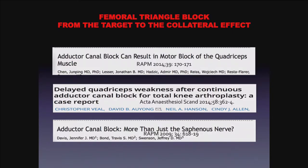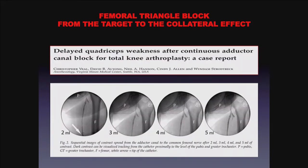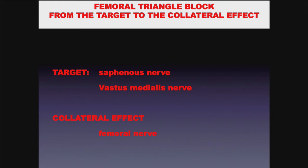But very shortly after the initial descriptions of this femoral triangle block, several cases have been published with patients having a complete motor blockade of the quadriceps. This occurs after single shot, this occurred after continuous block. And there is a very simple explanation that has been provided here. You see that while increasing the volume from 2 to 5 ml, you have a dye spread going cephalad very close to the nerve root, to the femoral nerve root. So very clearly, when you do a triangle block, of course, you are looking firstly to the saphenous nerve, you are looking firstly to the vastus medialis nerve, but you have most probably at least a subclinical effect all along the different branches of the femoral nerve.